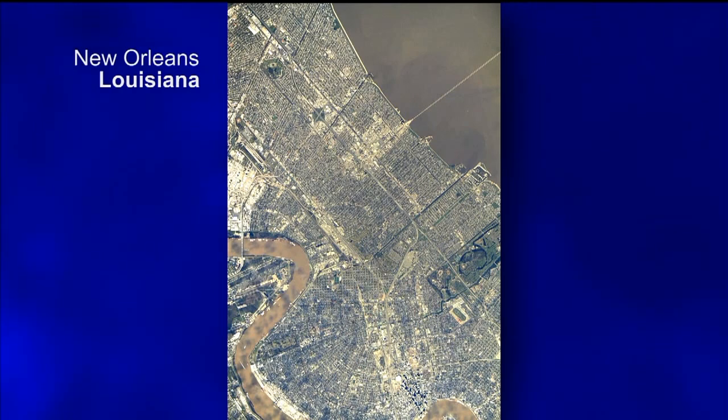It's the typical sort of response area that we'd be looking at for things like floods. New Orleans' mean elevation is about 2 meters, about 6 feet below sea level. So they are very susceptible to flooding, as we found out during Hurricane Katrina.